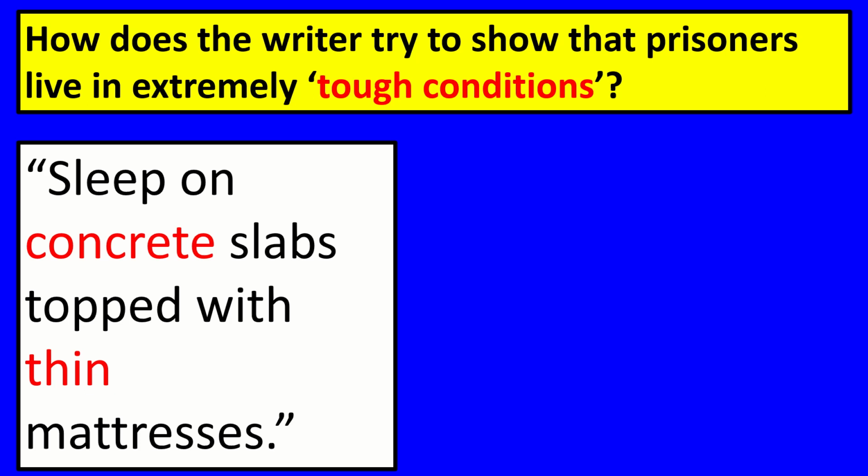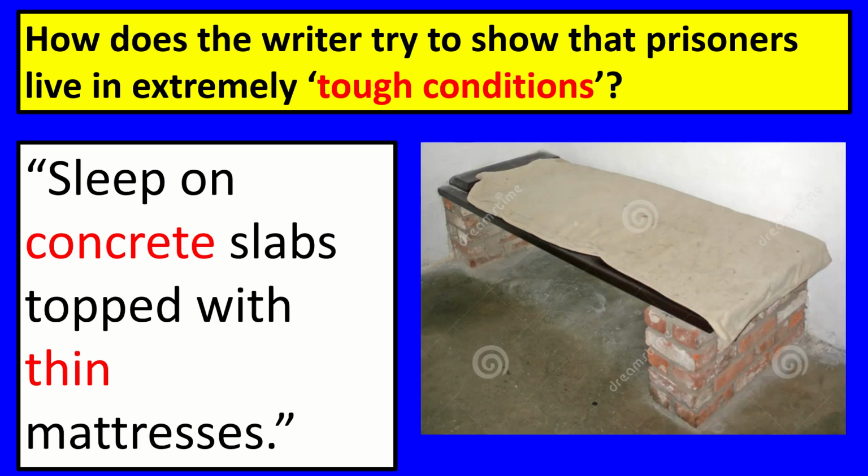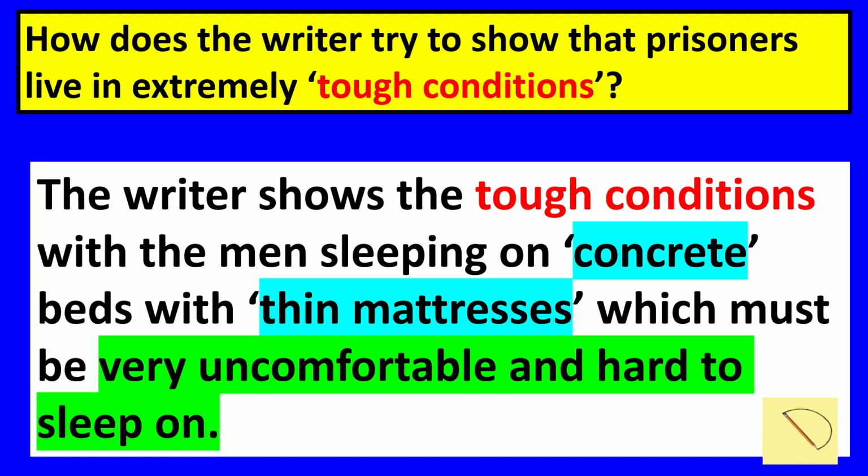Okay, so we go back to that extract about the jail, the tough prison. How does the writer show that prisoners live in extremely tough conditions? The quote is, they sleep on concrete slabs topped with thin mattresses. The writer could have put, they sleep on slabs with mattresses. They haven't. They've chosen to put concrete. They've chosen to put thin because they're trying to give an effect to the reader. The effect is that it's probably very painful sleeping, with no comfort. So I've put, the writer shows the tough conditions with the men sleeping on concrete beds with thin mattresses, which must be very uncomfortable and hard to sleep on.